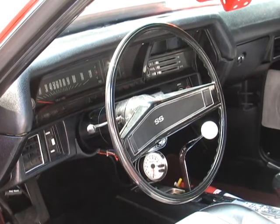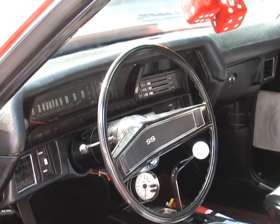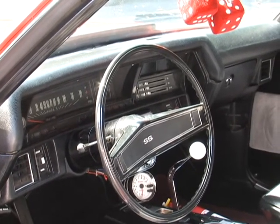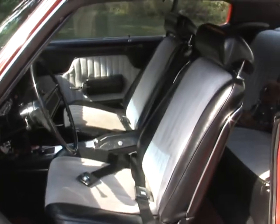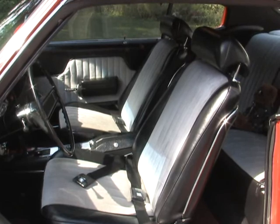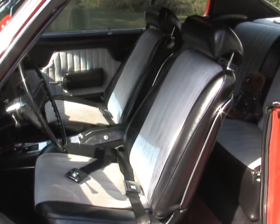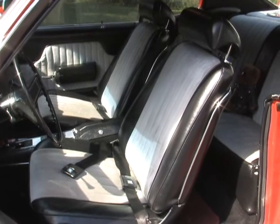Now let's take a look at the interior of the car. Basically, it is a stock Malibu dash on this car, not the SS dash. These are a vinyl seat with a gray velour insert. Rather unique, not something you'll see every day. It still keeps that original Chevelle look, but in a much more customized way.